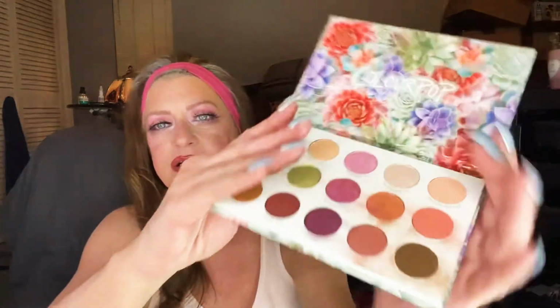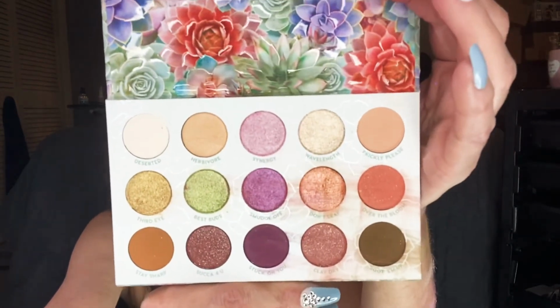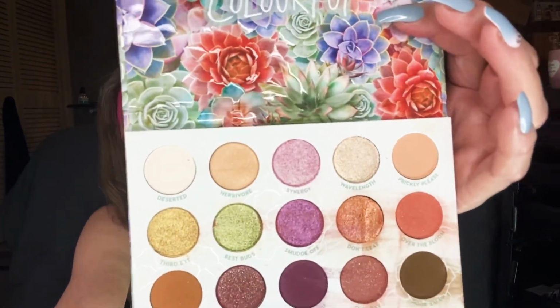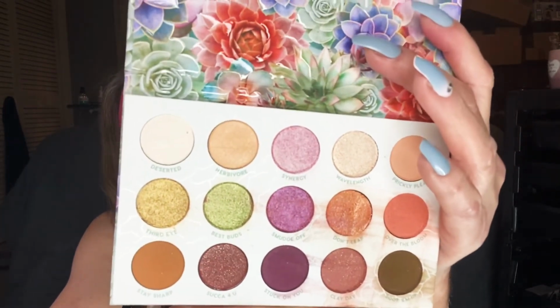But I went ahead and got it because, when you've got your bigger palettes, you can pretty much choose. I'm messing it all up already. Look at that. I totally destroyed his swatches. But you've got so many choices in here.